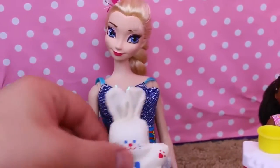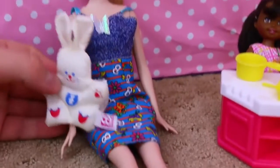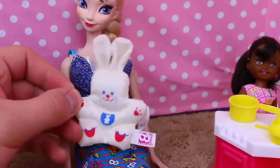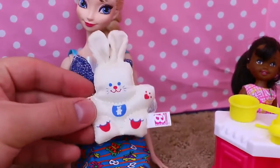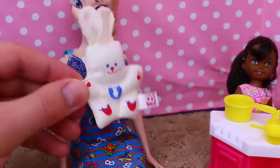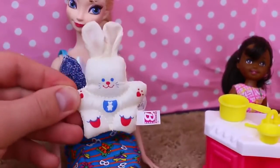And in the corner here, I have Elsa. I dressed her in a very 1990s denim dress kind of outfit just to fit with the playset. And she's holding this cute little soft bunny, which would be perfect for the daycare kids during nap time. They can cuddle it, and it's really soft too.